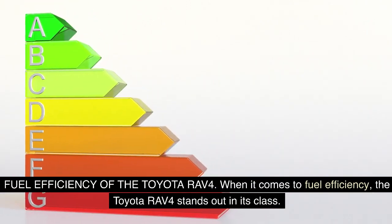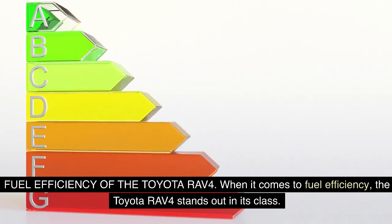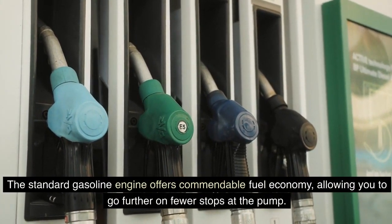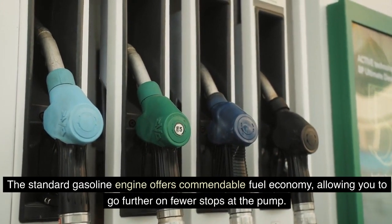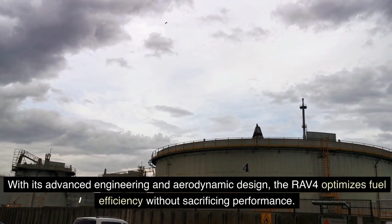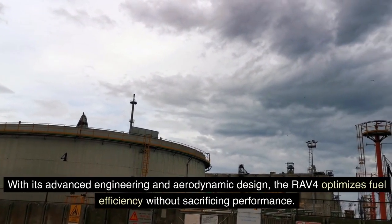When it comes to fuel efficiency, the Toyota RAV4 stands out in its class. The standard gasoline engine offers commendable fuel economy, allowing you to go further on fewer stops at the pump. With its advanced engineering and aerodynamic design, the RAV4 optimizes fuel efficiency without sacrificing performance.